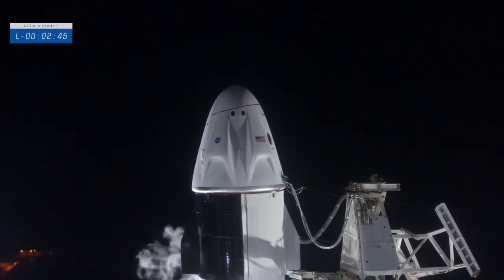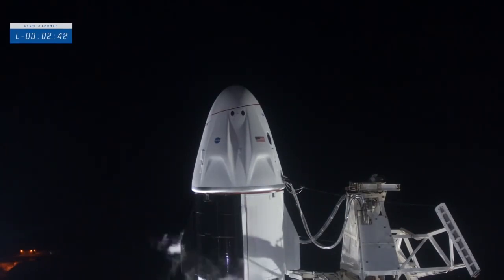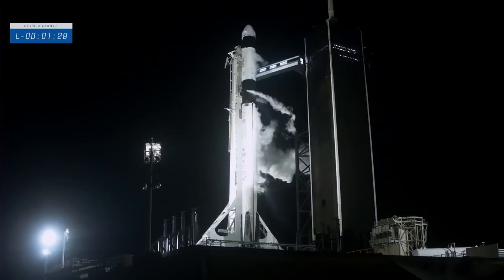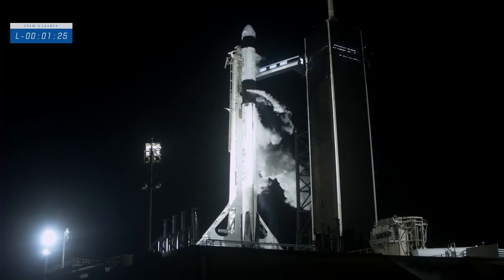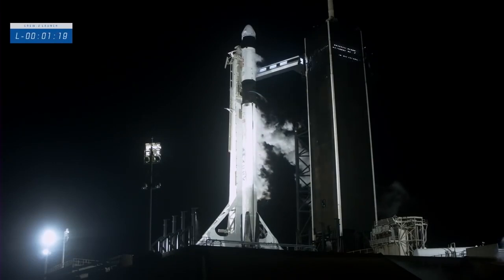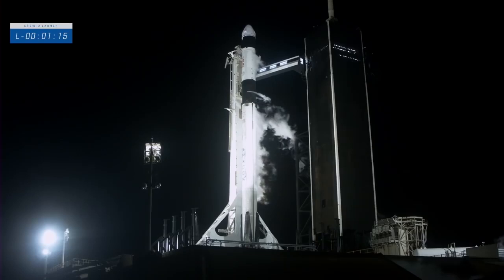Dragon has transitioned to terminal count and is on internal power. Stage 1 LOX load is complete. Gas closeout has started. Expect loud venting. Dragon is also in auto idle. The flight computers on Dragon are maintaining their calculations, standing by, waiting for the T0 mark.